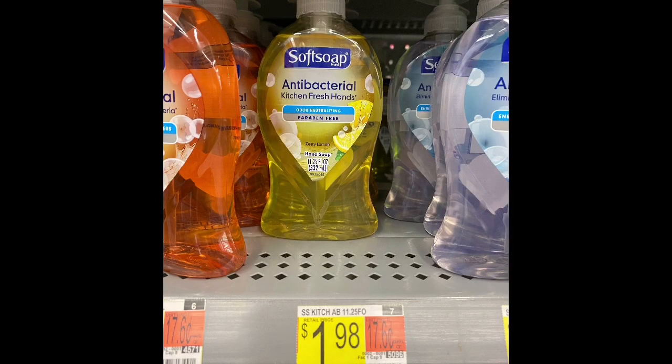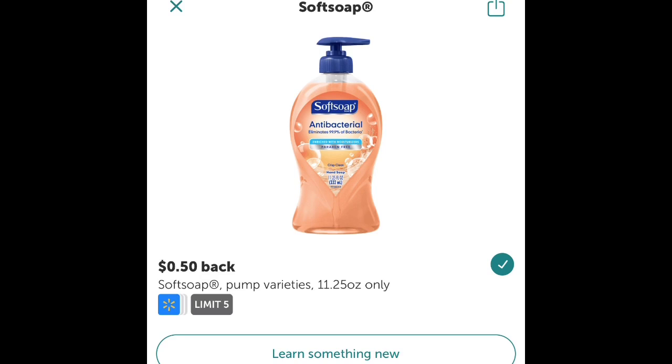Next rebate, guys, was for the soft soap. Yes, we got the soft soap hand soap, guys. Priced $1.98 in my Walmart. Didn't have a coupon, so I had to pay $1.98 in store. There is a 50-cent Ibotta rebate, making the final cost $1.48.